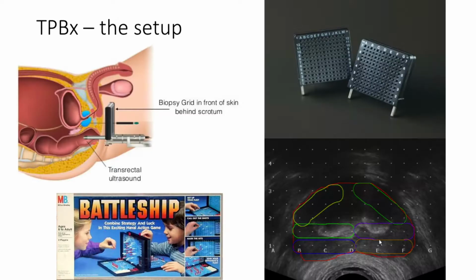So the setup for this, usually patients are positioned in lithotomy, a transrectal ultrasound probe is placed, and you generate an image that looks like this on the axial view with these coordinates, and it's kind of like playing Battleship, right? So if you want to hit this peripheral zone at the base here, you go B1, B and a half 1, C1.